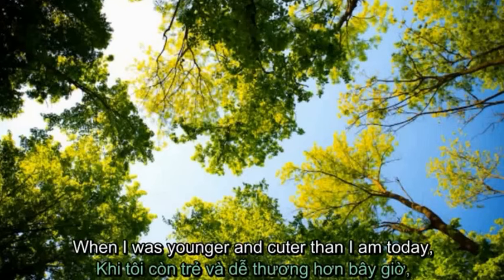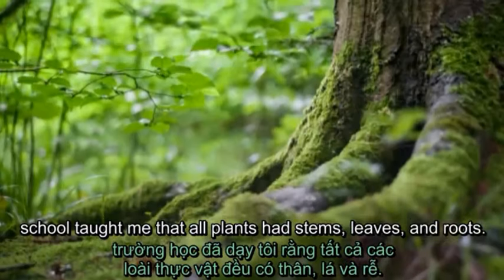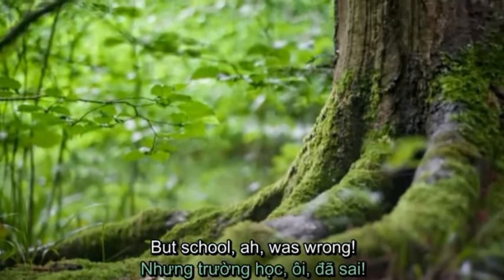When I was younger and cuter than I am today, school taught me that all plants had stems, leaves, and roots. But school was wrong.